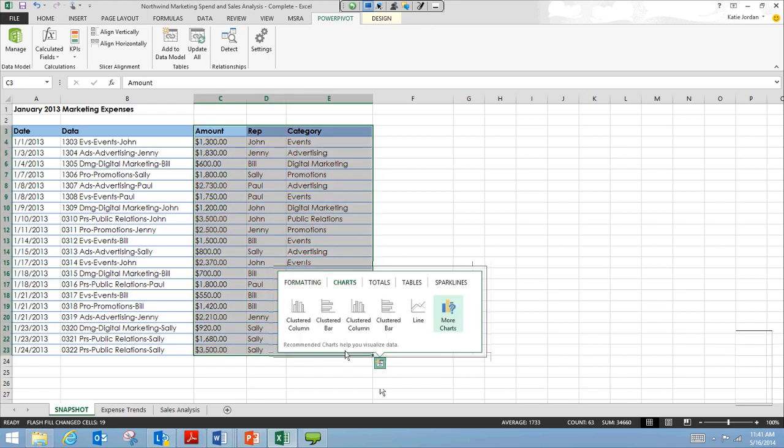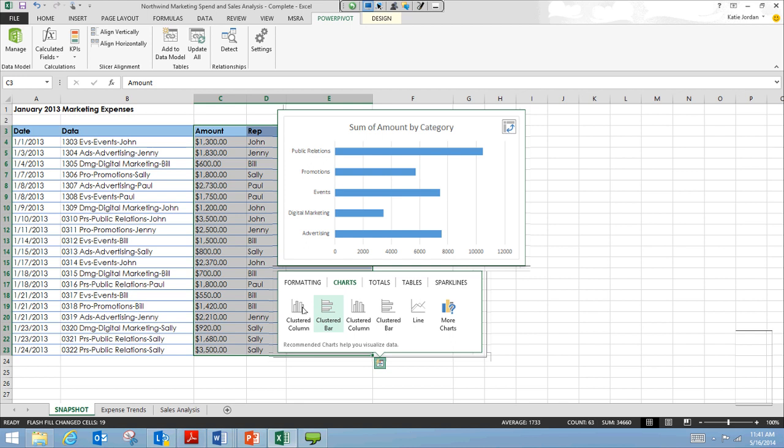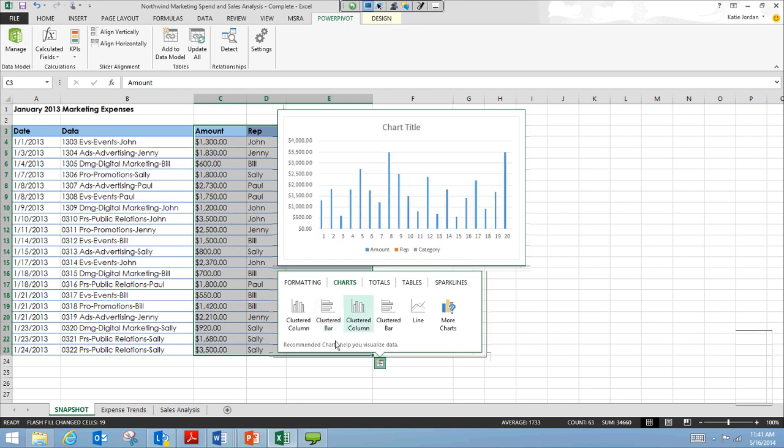Similarly, if I click on charts and I hover over these different chart types, it actually gives me a view quickly, in a second, of what that chart will look like, so that I can decide which one is the most appropriate for my audience.